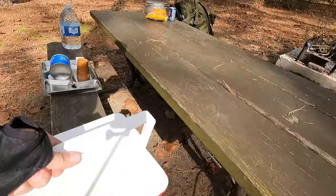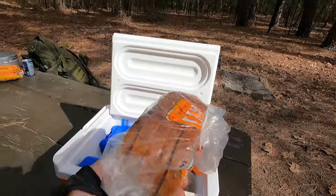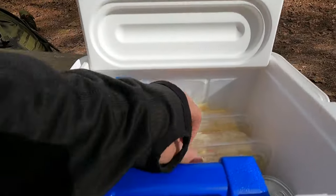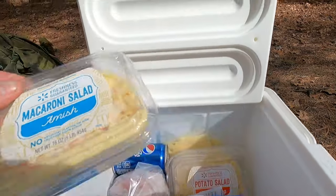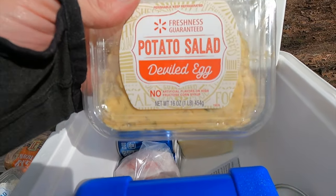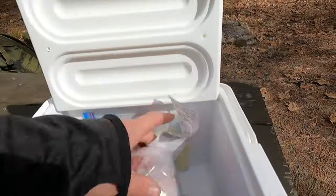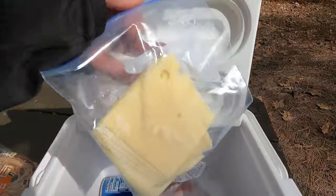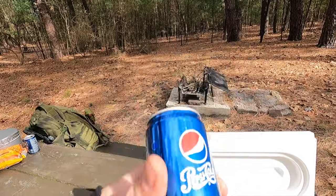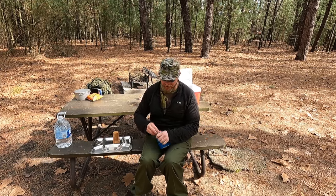All right. We got our American-made igloo cooler. And for dinner tonight, we got marble bread there. Got these freeze packs. Some more Pepsi. We got some macaroni salad, Amish style. It's a Walmart brand, though. Some more, this is potato salad, deviled egg. And we got some beef patties here. Some Swiss cheese. And we got some more of these cute little miniature Pepsis made with real sugar. It's only like 3 in the afternoon, but we'll get dinner going probably around 5.